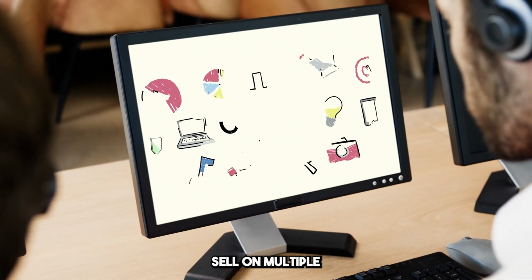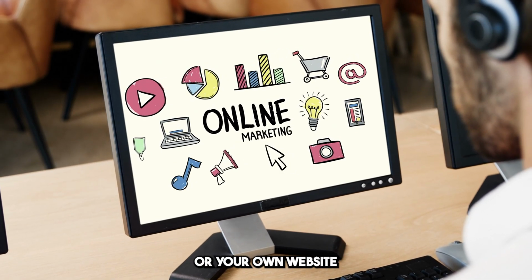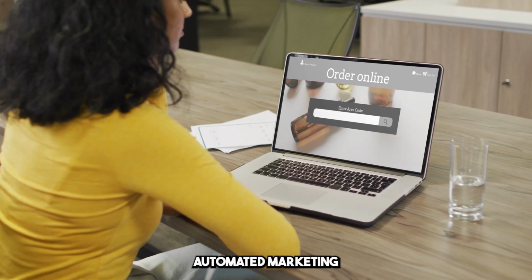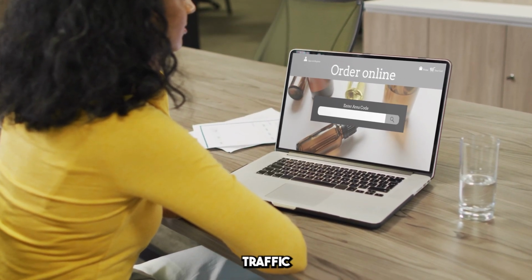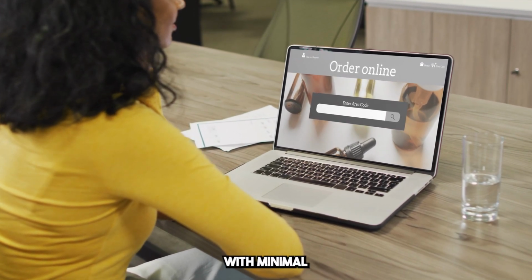Step 3. Sell on multiple platforms. List your product on multiple marketplaces like Etsy, Gumroad, or your own website. The more platforms you're on, the more exposure you'll get. Finally, set up automated marketing. You can use Pinterest, Instagram, or even Facebook ads to drive traffic to your digital product pages. Once set up, these products can sell over and over again with minimal ongoing effort.